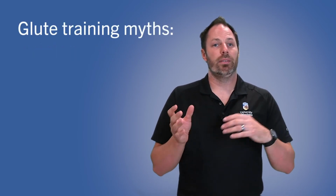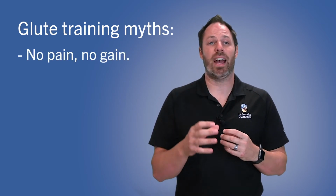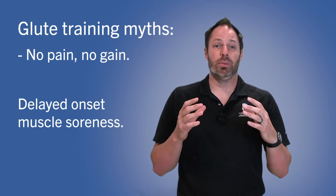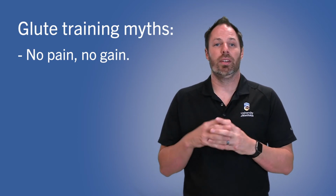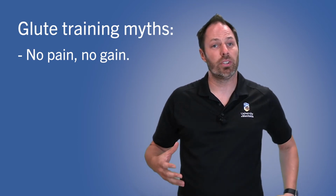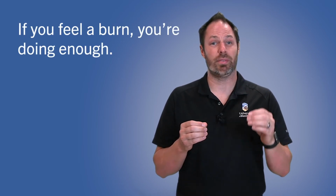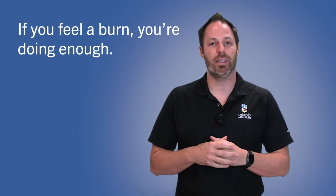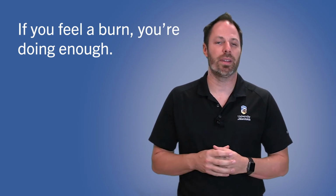And playing off the frequency and intensity of glute training, the no pain, no gain. So if I don't have DOMs in my glutes, I didn't do enough work, which isn't necessarily true. The glutes, like I mentioned, are very, very strong and they can handle a lot. So you might not necessarily feel DOMs through your glutes, but it doesn't mean you didn't do anything. So during your exercise, as long as you feel a burn and fatigue, you've done enough work. You don't necessarily have to feel tightness and delayed muscle soreness as an indicator that you've done enough work.